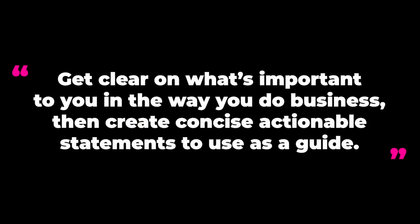Brand values are not a marketing tool. They define what the business holds dear, how they'll show up to the market, and they should influence business decisions. So get clear on what's important to you in the way you do business, then create concise and actionable statements as a guide for decisions.